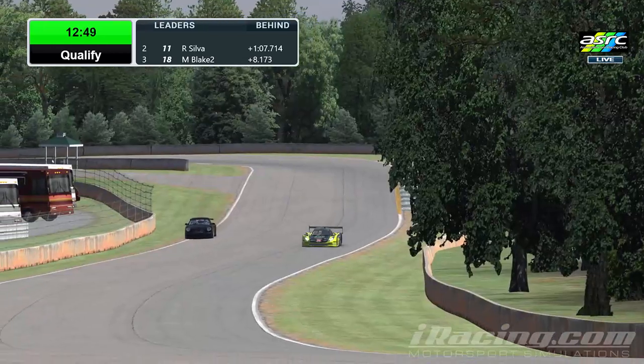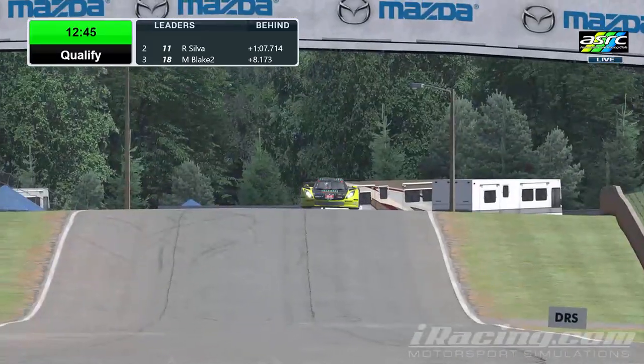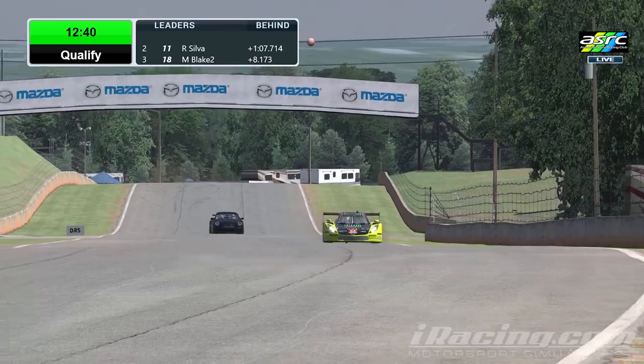As you can see, a Porsche up there. But it should be very interesting to see how this BOP plays off. Again, this is the preseason, so they're just trying to get everything tweaked for the 2017 season.